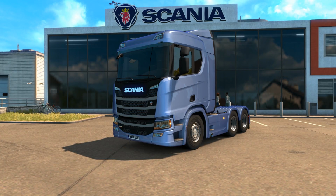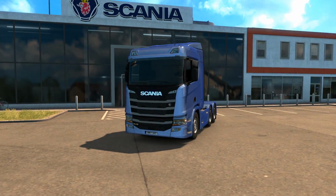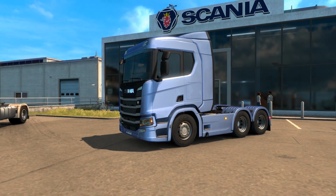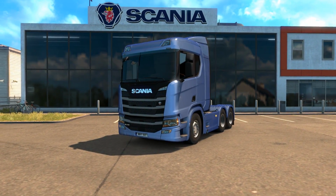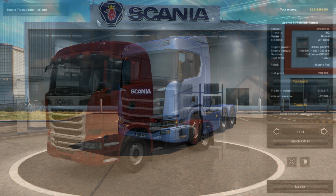So hello and welcome to the next generation Scania. How long have we been waiting for this in Eurotruck? I'm so excited to show you all the features, all the configuration of this truck. So let's get started by taking a look at all of the options.